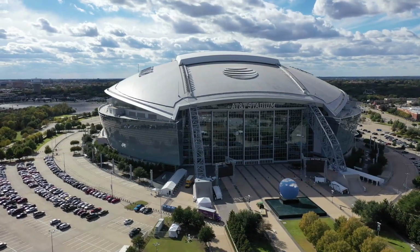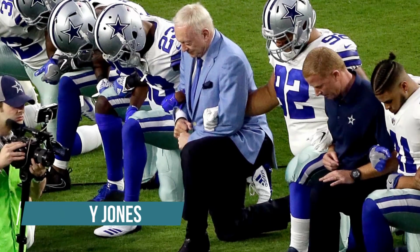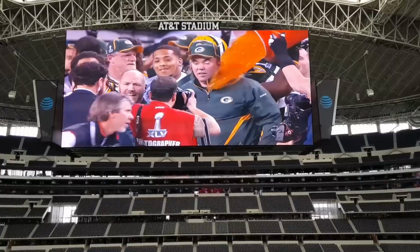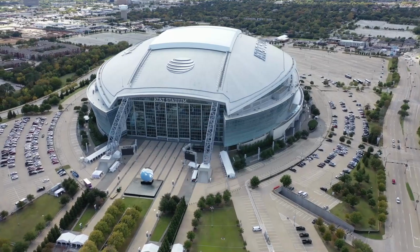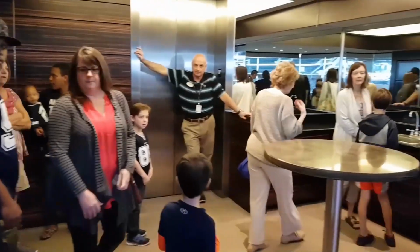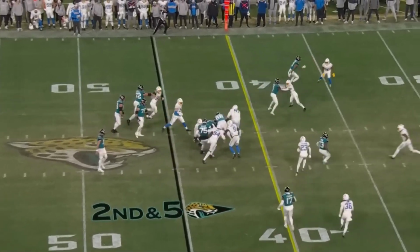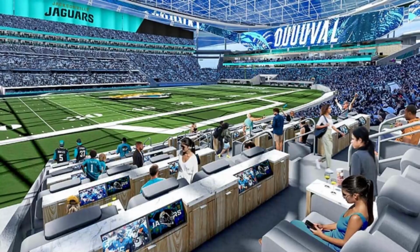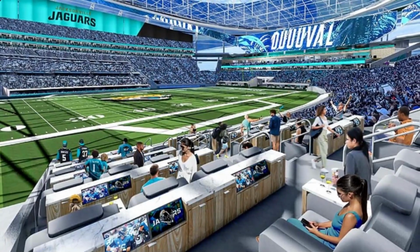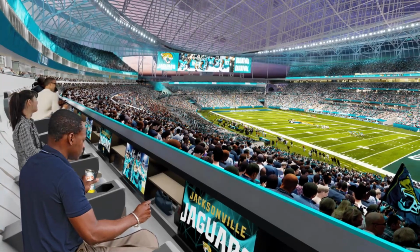AT&T Stadium, America's team, $1.3 billion. Jerry Jones's Cowboys football palace at AT&T Stadium is all about big. Home to the world's biggest jumbotron, a retractable roof, and a massive party plaza. Luxury-focused experience with high-end suites and clubs. Jacksonville won't have the NFL's biggest screen, but let's be real, Dallas built that thing over 10 years ago. Instead, Jacksonville's matching AT&T's premium seating and fan experience while going next level on sustainability, because massive isn't everything.